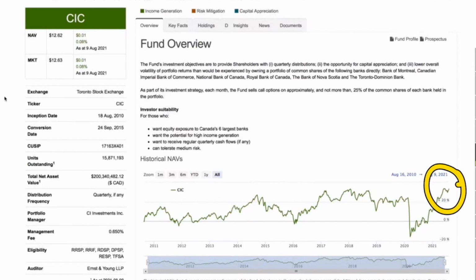And we kind of see that here as well when it comes to CIC. What you'll find is the Canadian and US market actually moves very similarly when it comes to the banks. For the last couple of years, the Canadian banks, most of them, were trading pretty well sideways, and so was a lot of the US banks. However, there were a few US banks and a few Canadian banks that were actually doing extremely well during that time. National Bank in Canada being one of them.